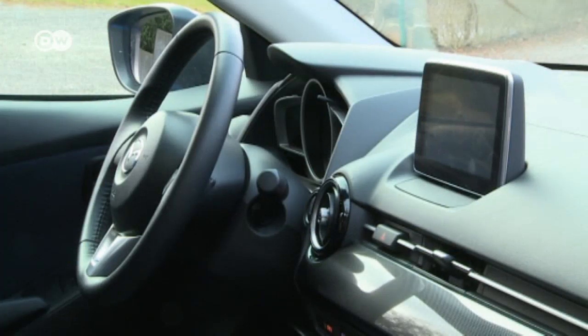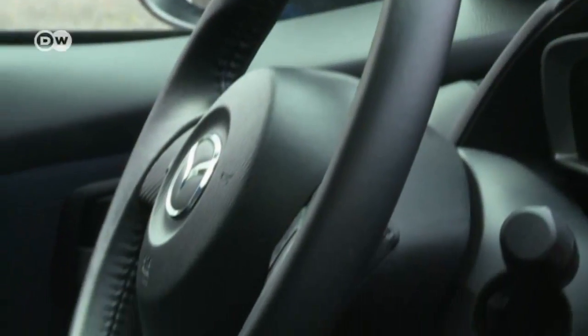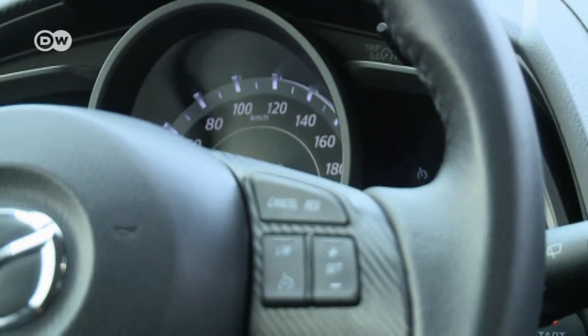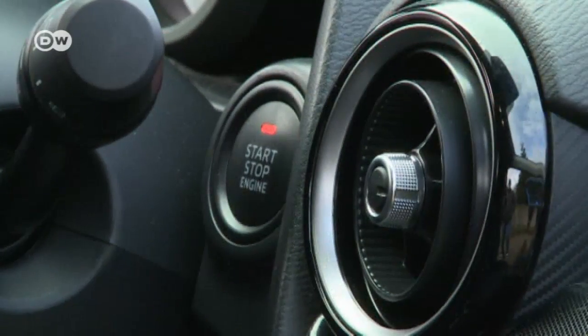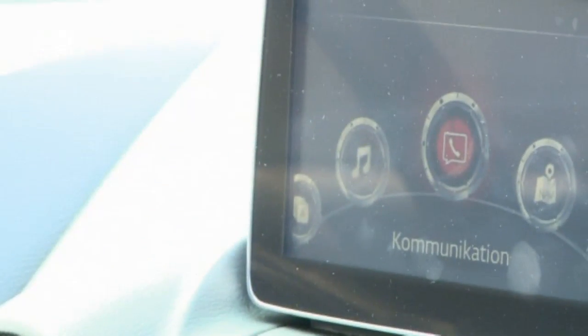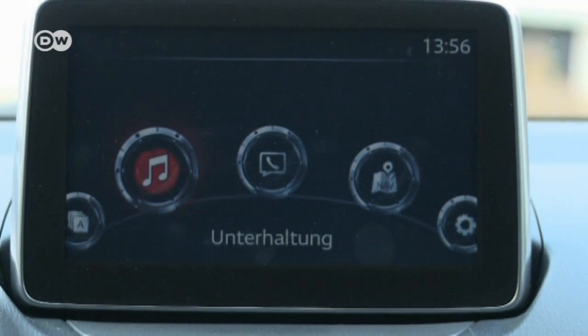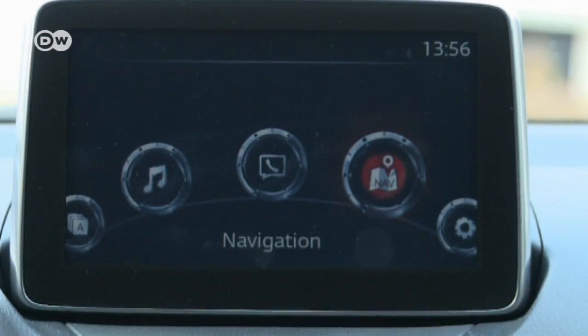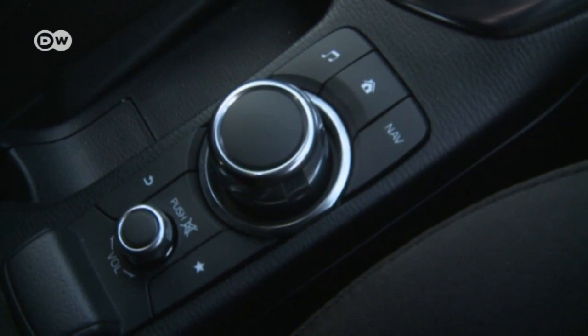The carbon fiber multifunction steering wheel buttons give the car a sporting feel. The carbon fiber trim throughout the interior succeeds in striking just the right balance of sportiness and practicality. In comparison to other brands, the multimedia system is extremely straightforward. Instead of distracting touch controls, one single knob covers all the functions.